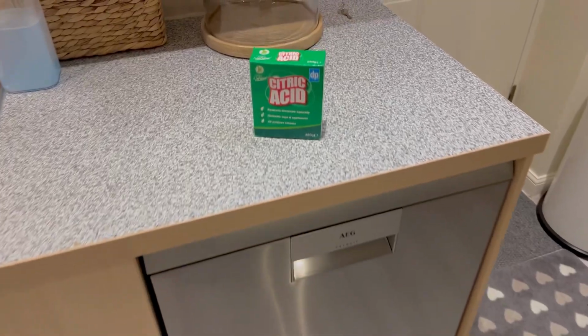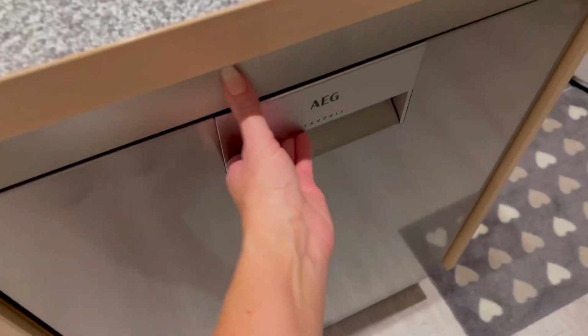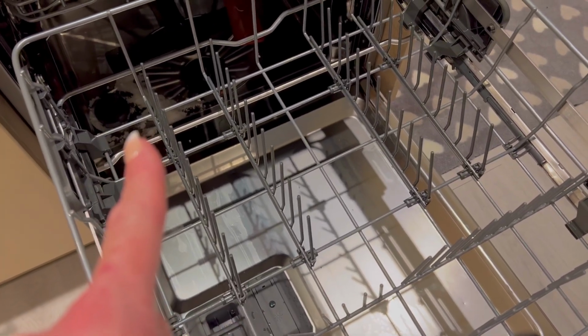Very simply, I just use supermarket citric acid. I just need one box. And what you need to do is obviously make sure your dishwasher is completely empty. Mine had a stray bowl, so we got rid of that. I got rid of the old air freshener because I can buy a new one of those when I go shopping tomorrow. And earlier on today, I also cleaned out all the filters at the bottom of the dishwasher.